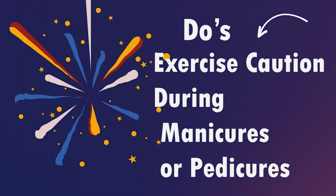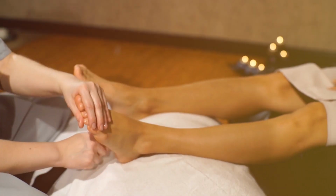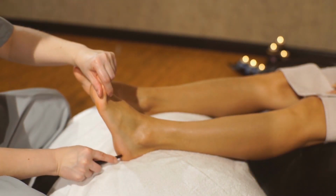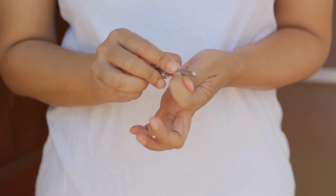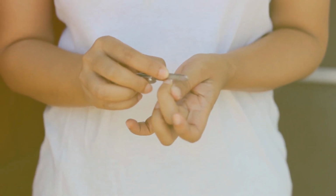Exercise caution during manicures or pedicures. Ensure that the tools used by your nail technician are clean and sanitized. Request that they refrain from touching your cuticles, and to prevent the spread of foot-related illnesses, ensure that foot baths are cleaned with a bleach solution between sessions.